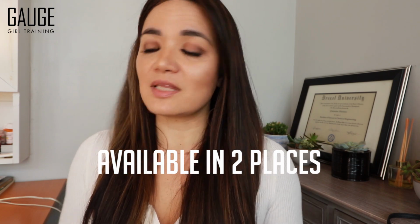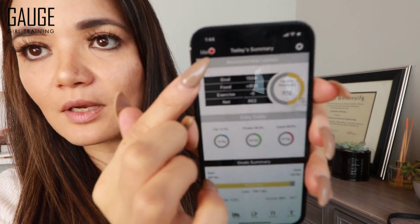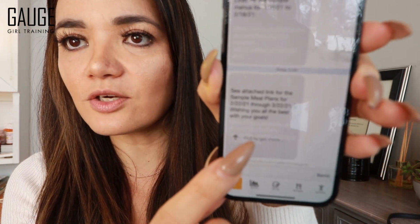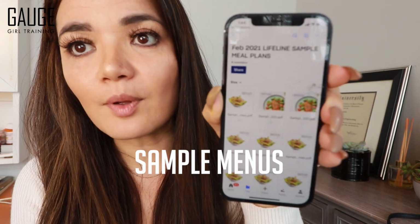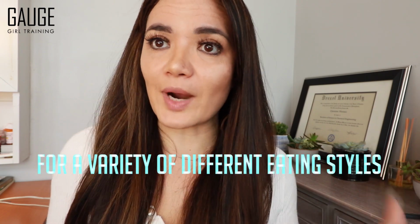So we have sample menus and they are available in two places. On a monthly basis, we create sample meal plans for a variety of eating styles and I drop them here in the mailbox. The mailbox is on the upper left-hand corner of the app and you can see I got a little notification here because that mail came through. I send it to you here and you get a Dropbox link, and you can see all of the PDF files for the sample menus. The sample menus are absolutely fabulous. You can look at them. They have a lot of details. We have them available for women and men for a variety of different eating styles. So that's how you can look at it from your hand.